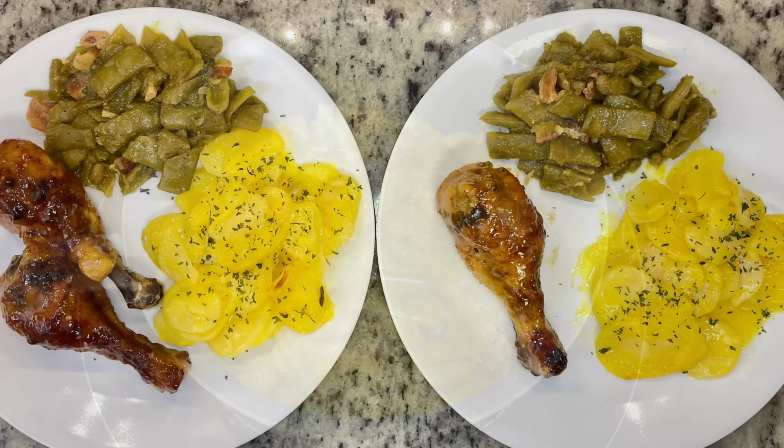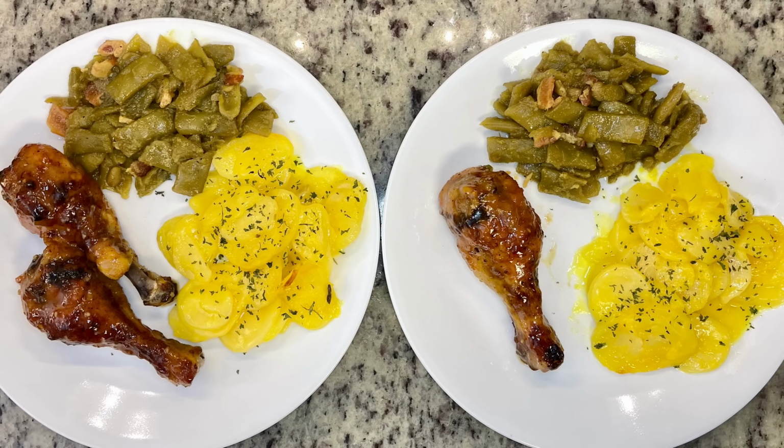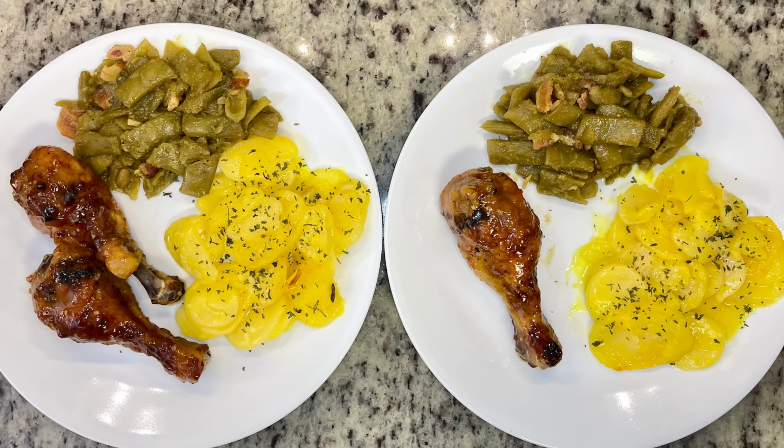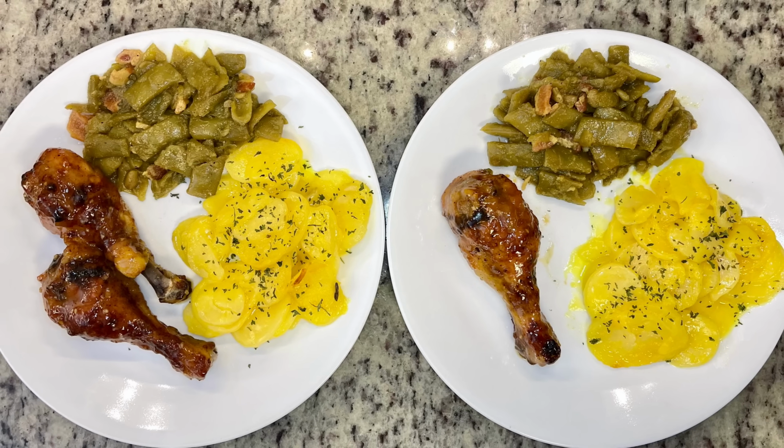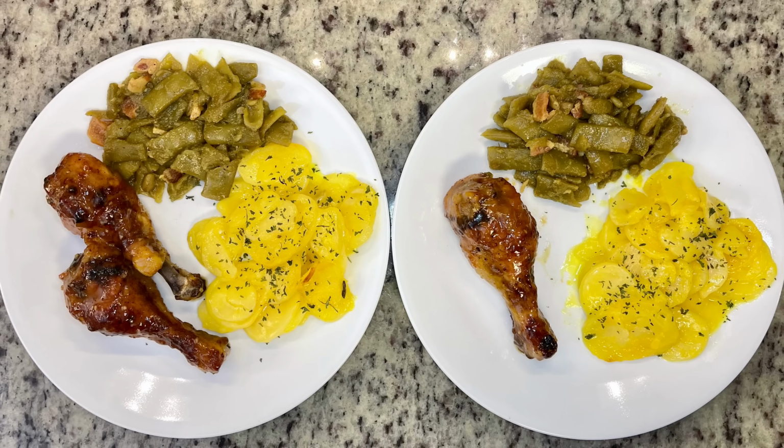All right, here are the plates. So we've got some of the chicken, the au gratin potatoes. I just added some parsley flakes, again, just for color, and then the green beans, and this was delicious. We both really, really enjoyed that chicken. The peach flavor with the chicken, it was delicious. It was really, really good.